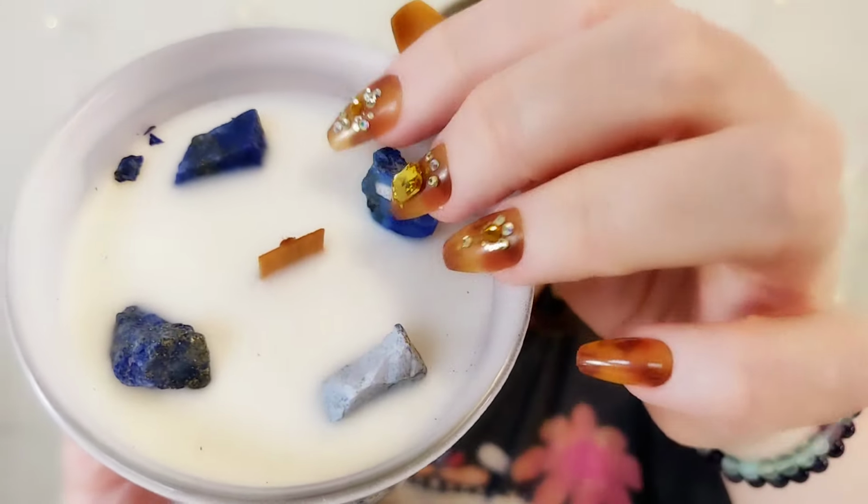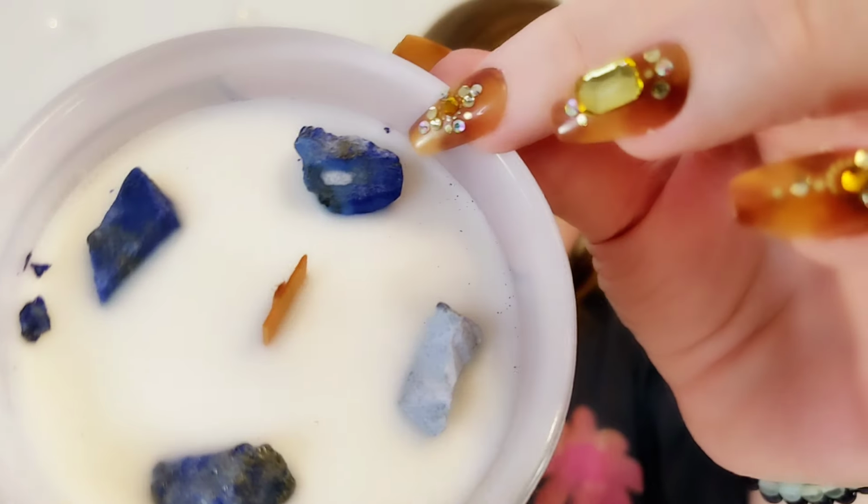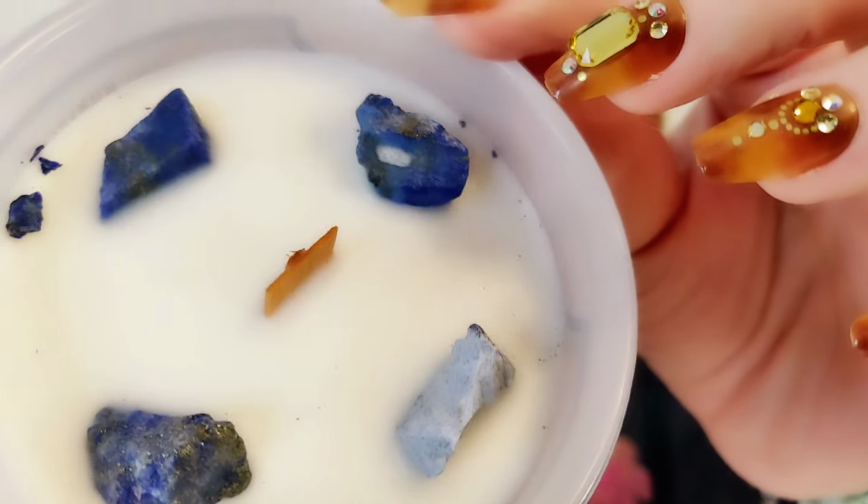This is the other one that looks like that one. It's the same style, but this one has lapis lazuli crystals in it. It's blue and white. It has lapis lazuli crystals for intuition, vision, and inner truth. Oh, it's so pretty. I love lapis lazuli. You can see we have actual lapis lazuli crystals inside. It's a blue stone, and it has little ribbons of gold that go through it. It's a really beautiful crystal.